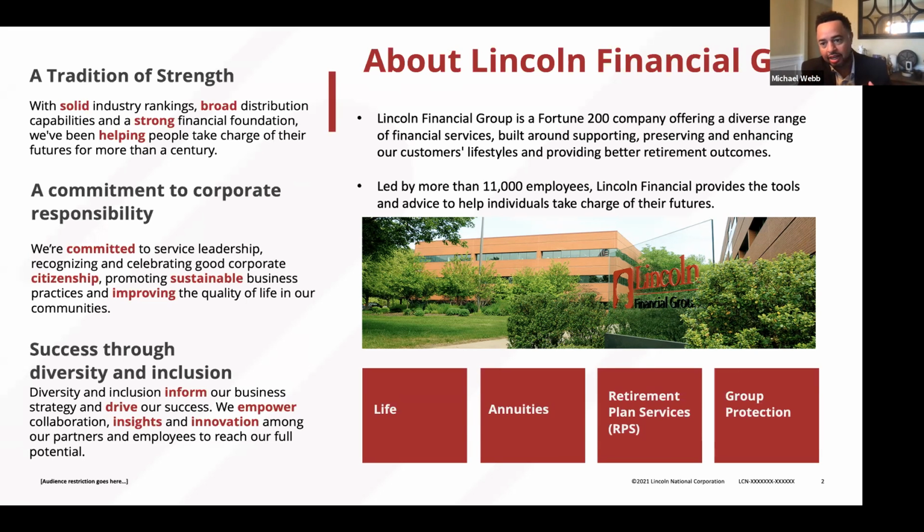I've been working with D&I for about 6 years. And it's interesting because now, the focus on D&I and really this partnership that we have now with BDPA has been a result of that. And we're just getting started with it, and we're excited about that as well. So 4 lines of business: life, annuities, retirement plan services, and group benefits.